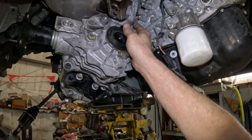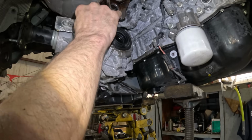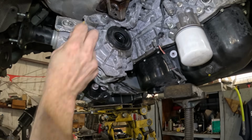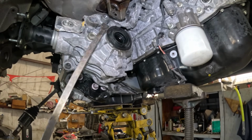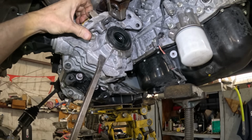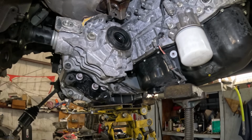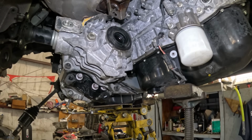What's that doing? No. I mean, it's... What do you need? What are we hanging on to? I don't know what this is. But, okay. Don't forget, this has to go on before the transfer case gets put into place. Thanks to that one bracket.